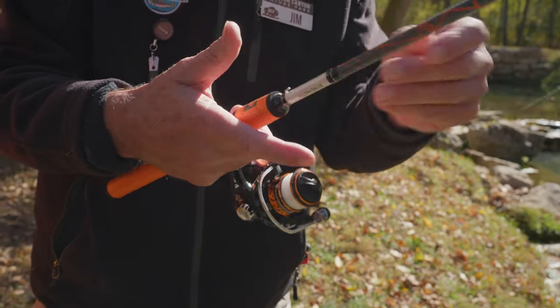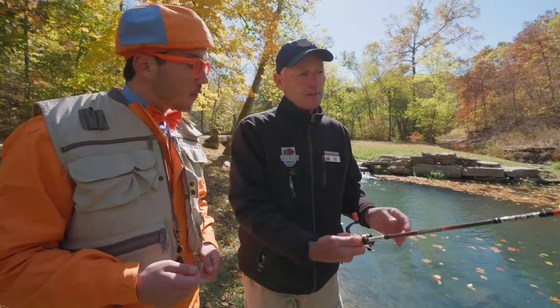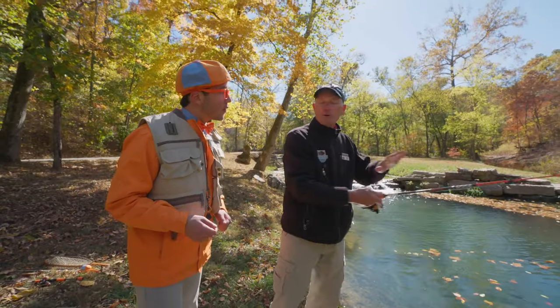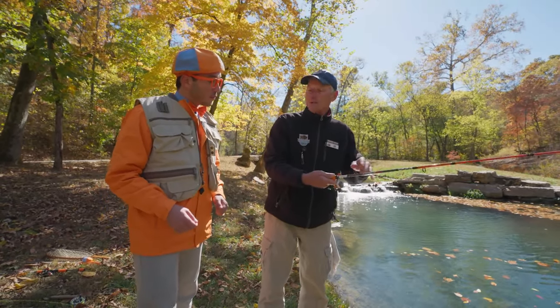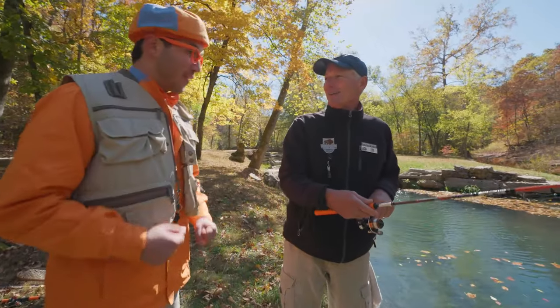And then one finger up here that can grab the line. Okay. And just roll that over. And then you push it forward. And when you go forward, you release the finger and it lets the line come off the reel. Oh, well, that sounds easy enough. You can do that? I think so.